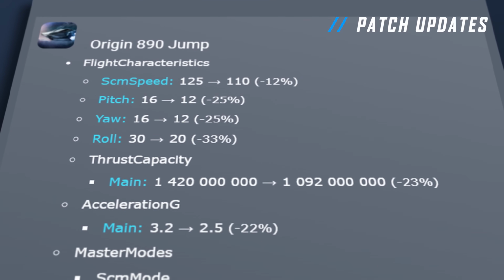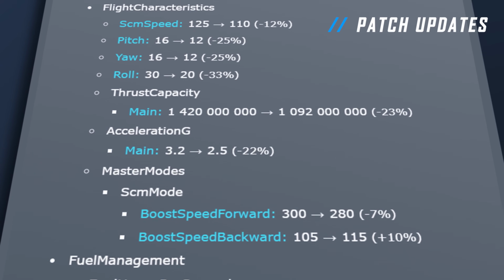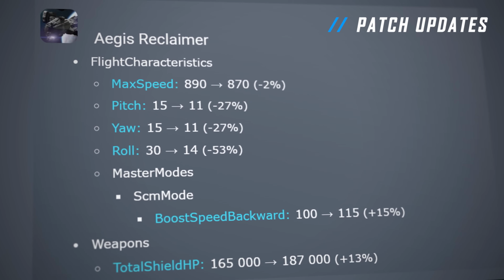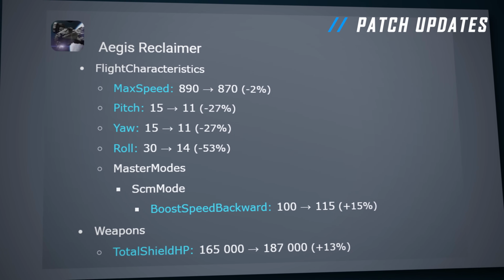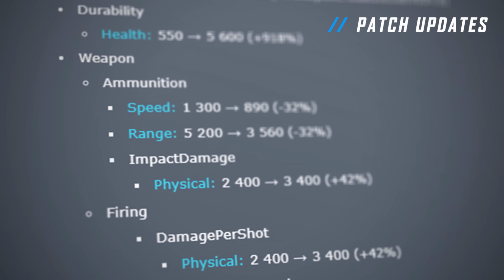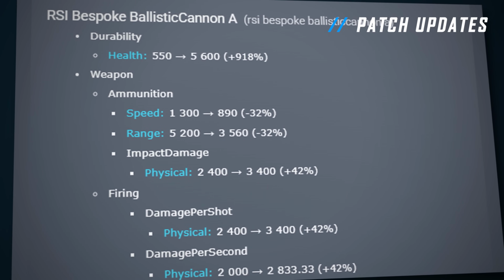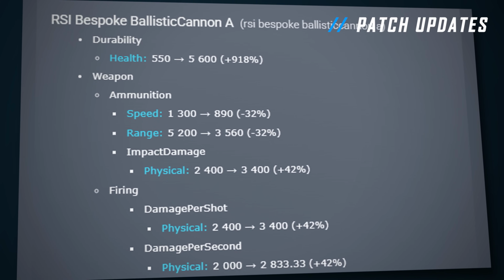They also updated the 890 Jump and the Reclaimer to feel similar to the Polaris, with much slower pitch and yaw and stuff like that. The bespoke gun on the Polaris is getting slower, with less range but more damage. And they also said they did a rebalance to make military components more viable.